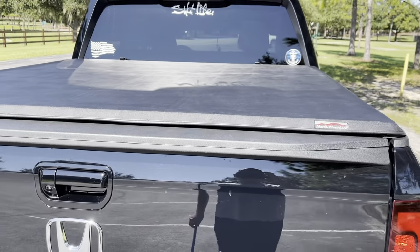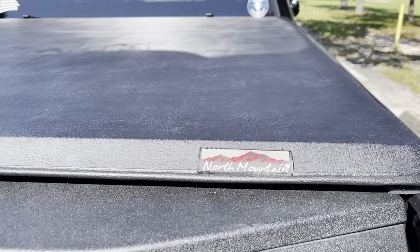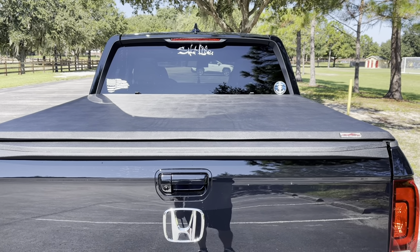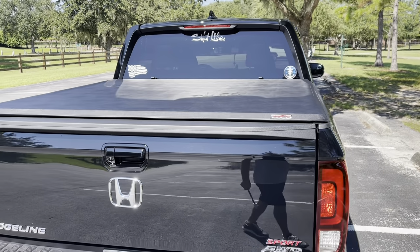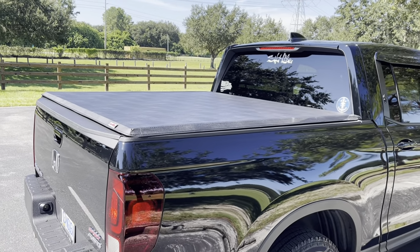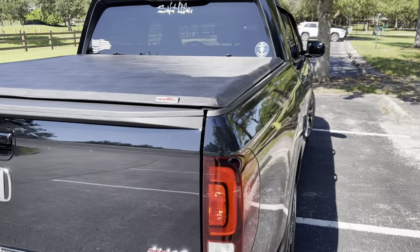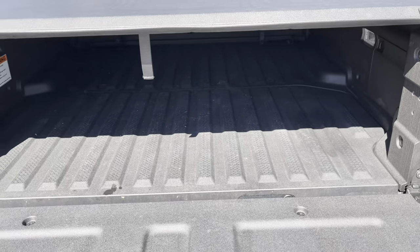Lot of really good feedback on this cover, which is what helped me make my decision. I was interested in the OEM hard folding cover. That's what my nephew has on his Tacoma. He has the hard folding cover and it's very nice, but one of the main features that made me pick the Honda Ridgeline, as most of you will know, is the in-bed trunk.